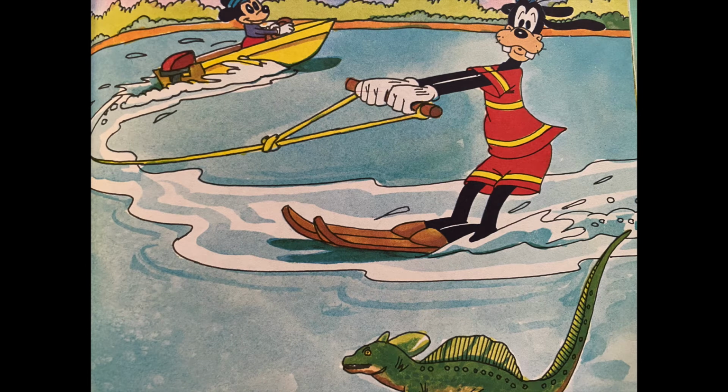"Wow, I didn't realize that lizards could water ski," said Goofy. "And without a boat, too." A plumed basilisk had raised itself on its two hind legs and was dashing across the water. It didn't run very far. Soon it started to go under, and then it started to swim. "That is a great escape trick," said Mickey.